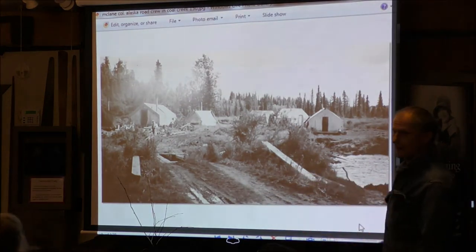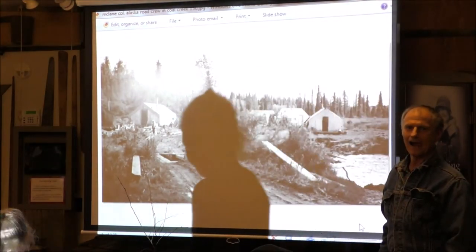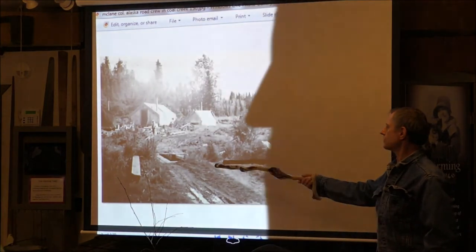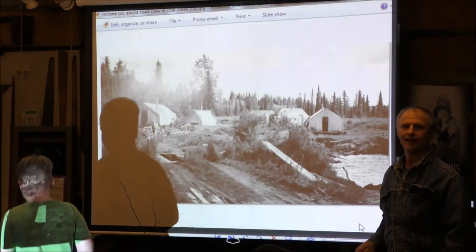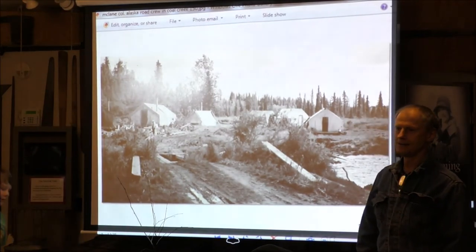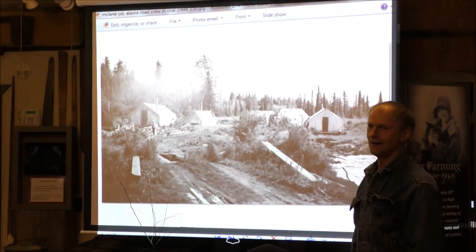I don't believe that's Coal Creek. I'm very familiar with that crossing, and there's just no way. I wonder if this is the Coal Creek crossing where the Sterling Highway was. Yes, I could agree with that. Yeah. Coal Creek. Yeah. It could be a different place.